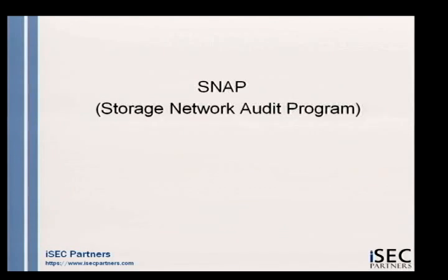So instead of complaining every year at Black Hat about the security problems that I find, I decided to take a different avenue this year and provide tools that are going to help organizations understand what their storage security problems actually are. And hence, that's the first tool I'm going to demonstrate, which is called SNAP, the Storage Network Audit Program.